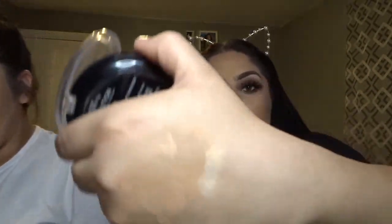Okay, so, for highlight, I use the Makeup Revolution Vivid Baked Highlighter in the color Golden Lights. I love this, like my second one. So it looks like this. Look at that shade. Okay.